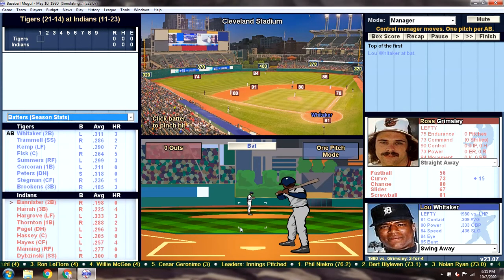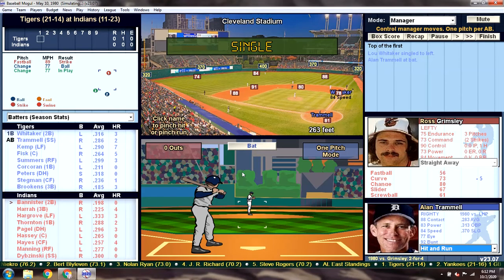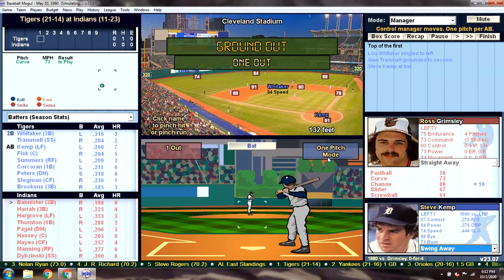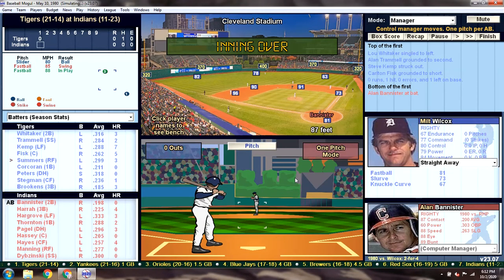So let's get this game started. Ross Grimsley with the fancy hairdo. Sweet Lou is batting leadoff, and let's see how this goes. Well, that's a good start, as Whitaker rips it to left for a base hit. So 1 on for Trammell, and as per usual, I'm going to hit and run with Whitaker on base. Trammell hits it to the right side, moving Whitaker over, so that's 1 down. For Steve Kemp, batting .278 versus lefties, he's going to go down swinging, which will leave it up to Carlton Fisk to drive in the run. And he's going to ground out to short. So we got the 1 hit from Whitaker, and we weren't able to do anything else with it.